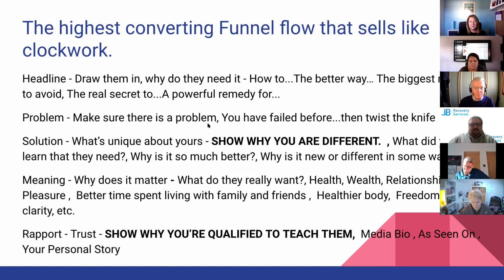The next section is a problem. Make sure there is a problem. It probably seems like a funny statement to say, but you have to ensure that whatever you're selling, there is a problem the person is trying to resolve. If there's no problem, then they don't need it.